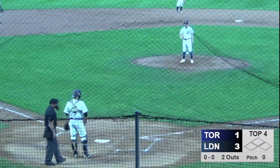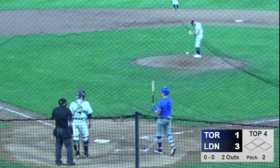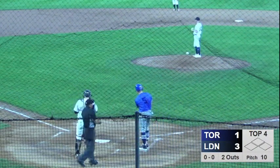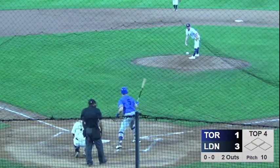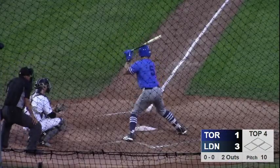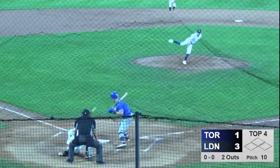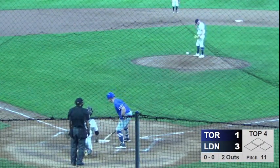That pitch nearly got Tamani, but it caught the inside corner according to the home plate umpire, and now Jordan Castaldo steps up. Definitely a tough bat to face. So Castaldo now up, and so far in the ball game, he hasn't had any luck. 0 for 2. Pitch just outside from Farrington. It's 1-0.